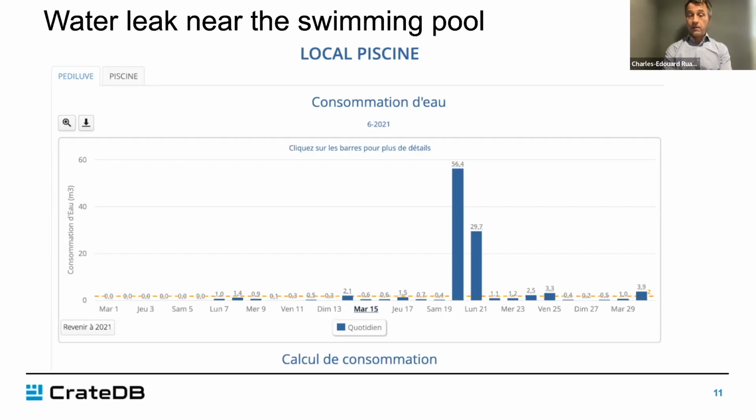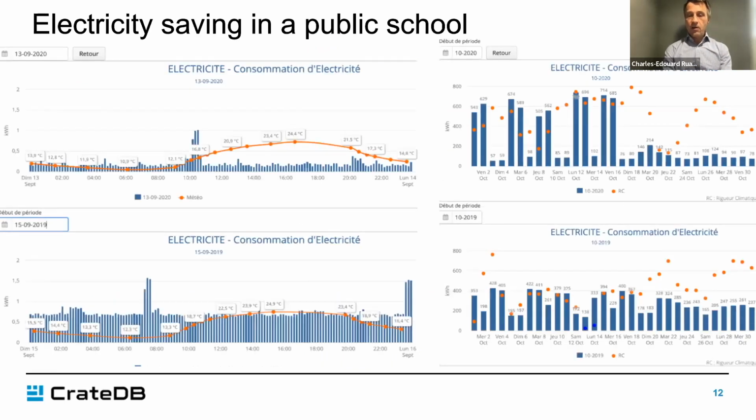So here we are in the first city that we equipped. We have sensors monitoring energy consumption in a public school. On these charts, you see on the left side the live electrical consumption throughout one day. And on the right charts, it is the electricity consumption over a month, displayed at the daily level.